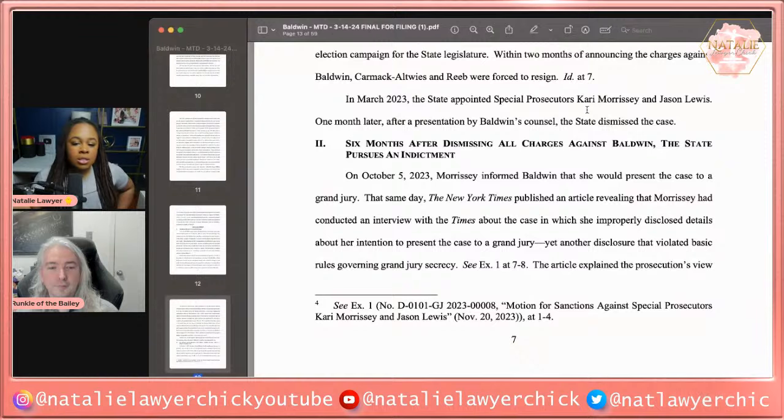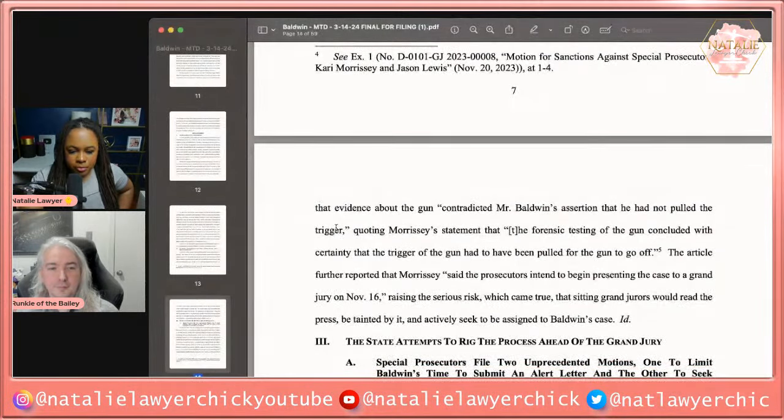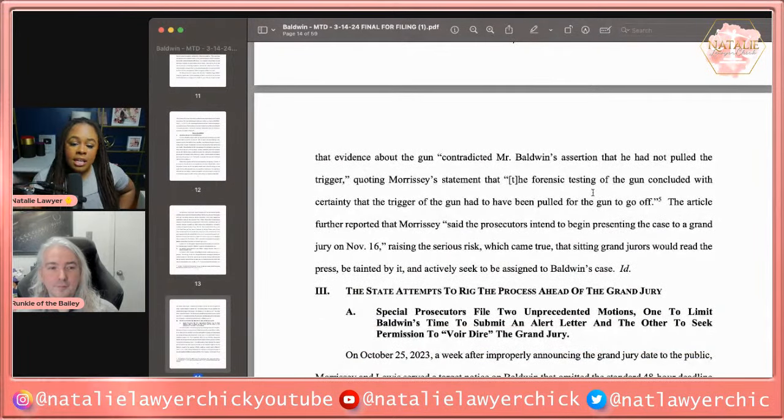You're not supposed to be disclosing stuff that's happening with the grand jury. It's supposed to be secret. Yet another disclosure that violated basic rules governing grand jury secrecy. Absolutely. The article explains the prosecution's view that evidence about the gun contradicted Mr. Baldwin's assertion that he had not pulled the trigger.